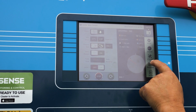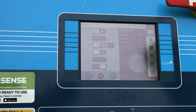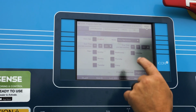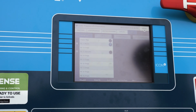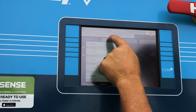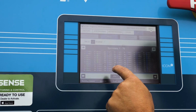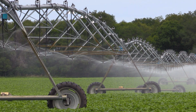And then there's many different programs that you can do. So I'm going to load the prescriptions. You go into programs, then you go into VRI. You want to go to VRI-IS, and then this is showing our demonstration prescription that we have, and then it should be enabled.